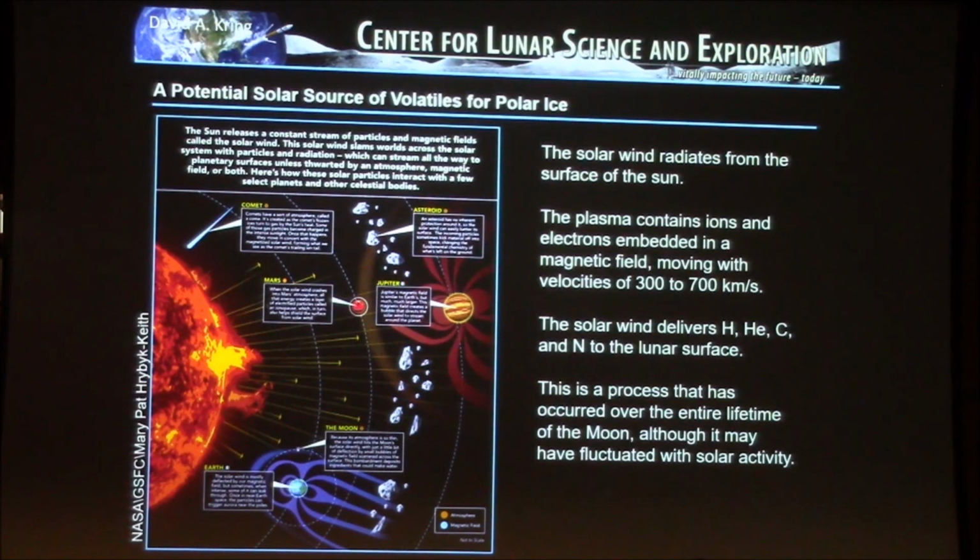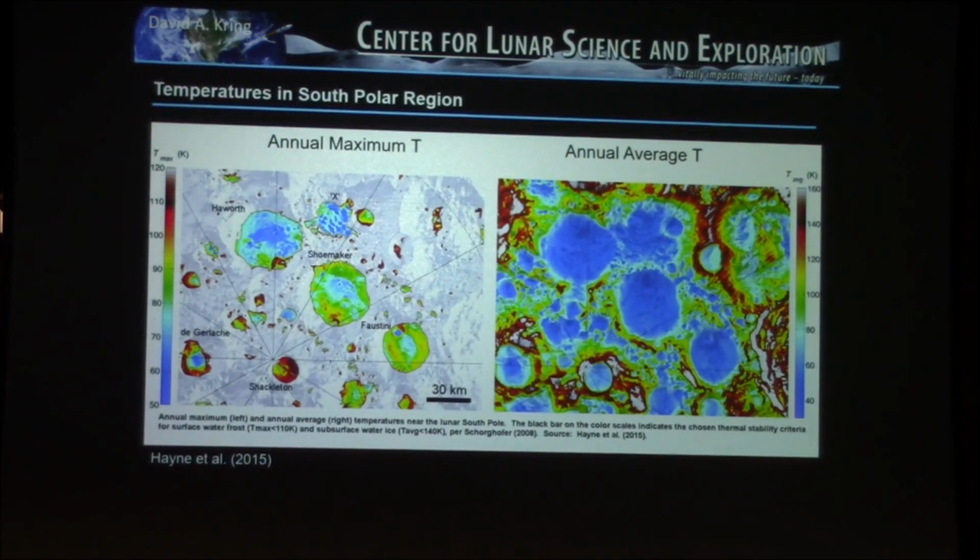So if you were looking at an ancient crater with an ancient cache of ice, it may be dominated by volcanic sources and impact sources. But if you're looking at small or very young icy caches, it's probably dominated by volatiles delivered by the solar wind. Okay, now where are those deposited?